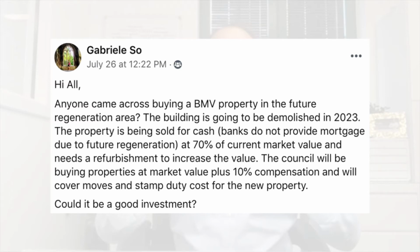And 70% of current market value, and it needs a refurbishment to increase the value. The council will be buying properties at market value plus 10% compensation, and will cover moves to stamp duty cost for the new property. Okay. Is this a good investment? Could this be a good investment?